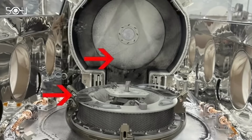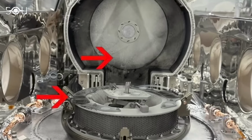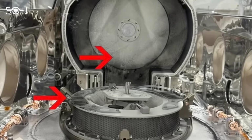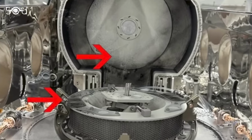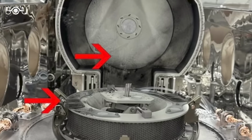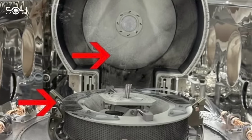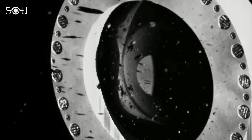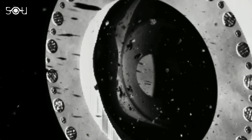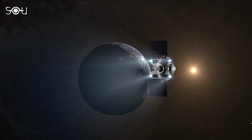The first thing they saw was a layer of dark powder and sand-sized particles on the avionics deck of the sample canister that likely belonged to Bennu. This dust not only coated the interior of the canister, but also extended to its exterior, including the avionics deck where the electronics were housed. The dust escaped from the canister through tiny openings between the lid and the body. The question that arises is, how did this happen?